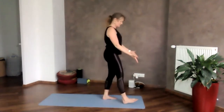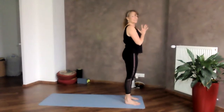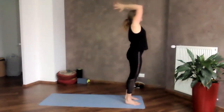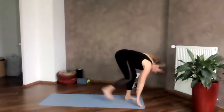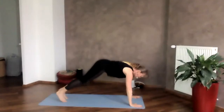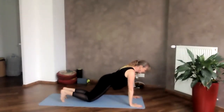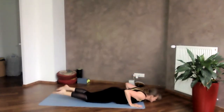Step to the front edge of your mat. Hands together. Take a deep breath in. Rise up. And we'll fold forward. Deep fold. Step back to a plank position. From the plank, lower your knees first, then your chest, then your chin.